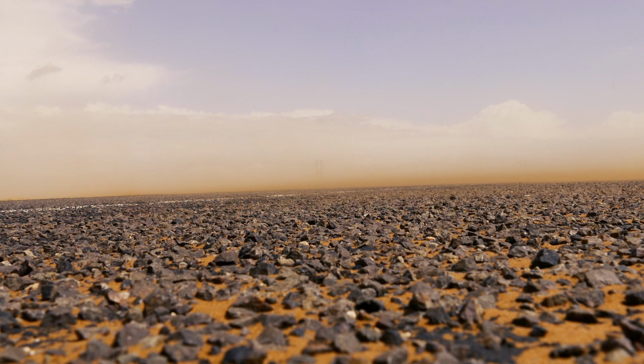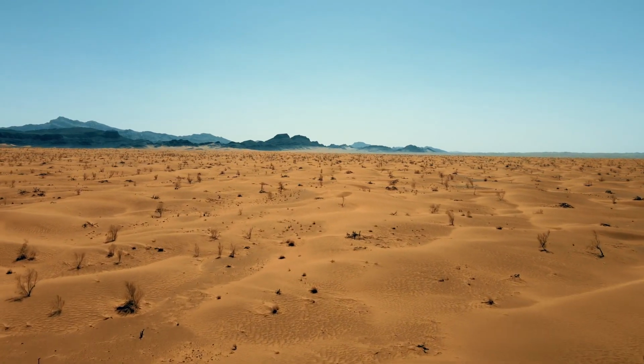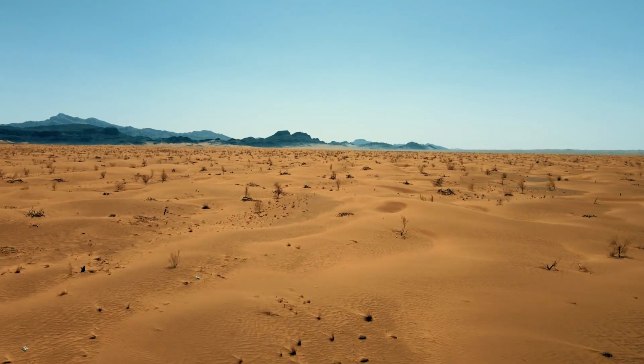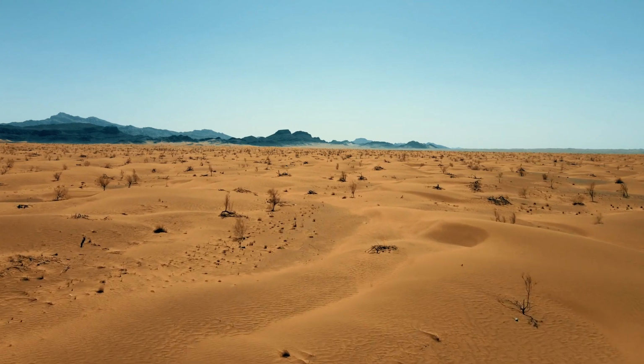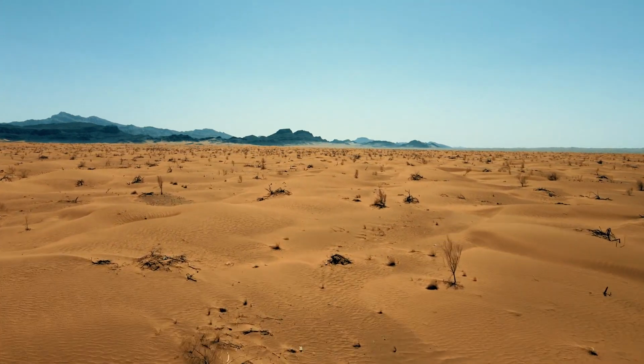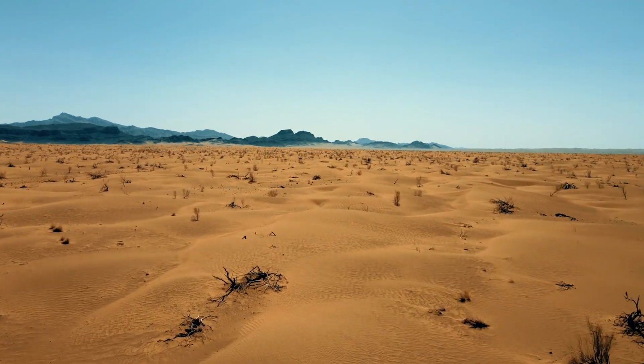The temperature reaches 47 degrees Fahrenheit, 8 degrees Celsius, during summer and drops to about 0 degrees Fahrenheit, minus 17 degrees Celsius, in winter. The Lut Desert is one of the hottest places on Earth, with temperatures reaching up to 50 degrees Celsius, 122 degrees Fahrenheit. The Lut Desert is situated at a height of 1,350 meters above sea level with average annual precipitation between 200 to 300 millimeters per year.